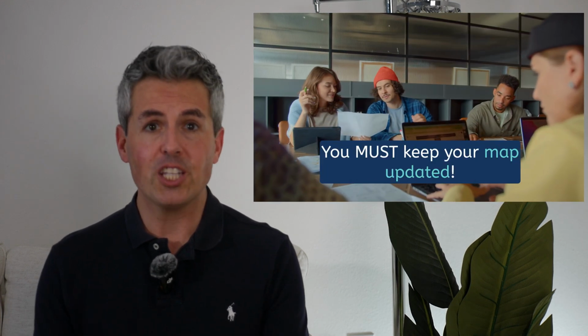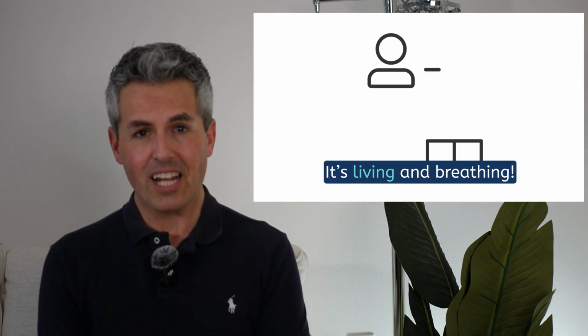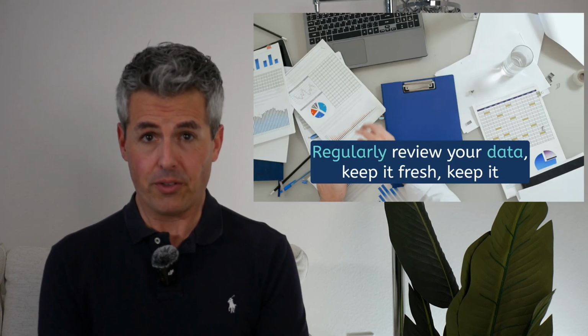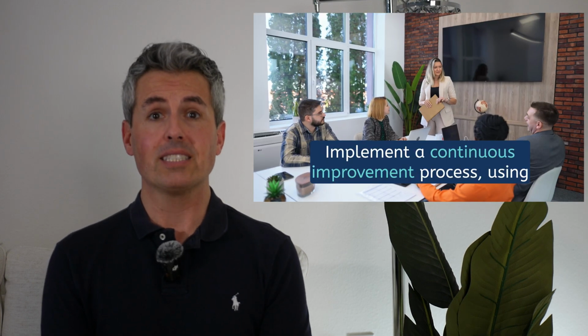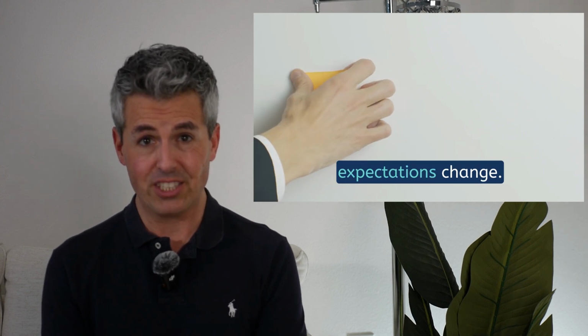How do you stay ahead? You must keep your map updated. The customer journey cannot be a static document. It's living and breathing. Adapt your strategies based on feedback and evolving needs. Regularly review your data, keep it fresh, keep it relevant. Implement a continuous improvement process using customer insights and performance metrics to refine your journey map. Stay agile and be willing to pivot as customer expectations change.